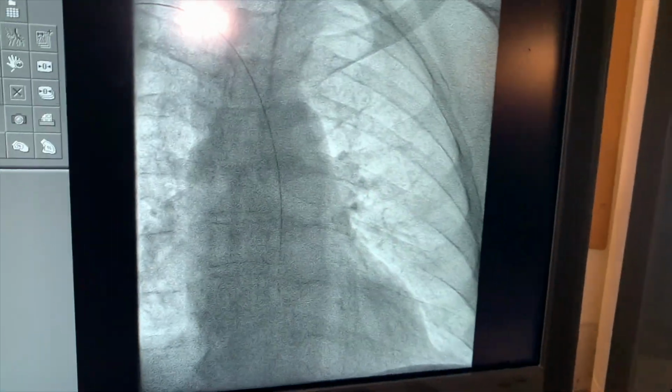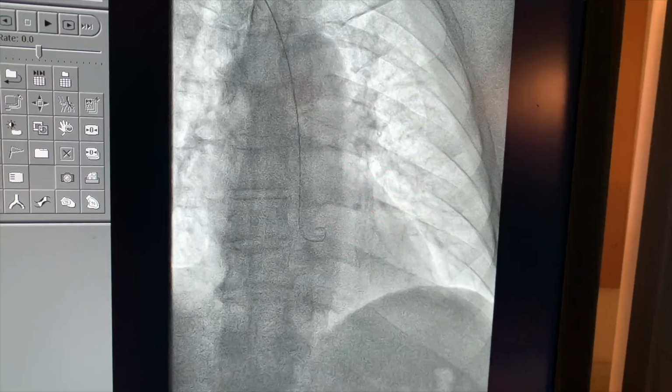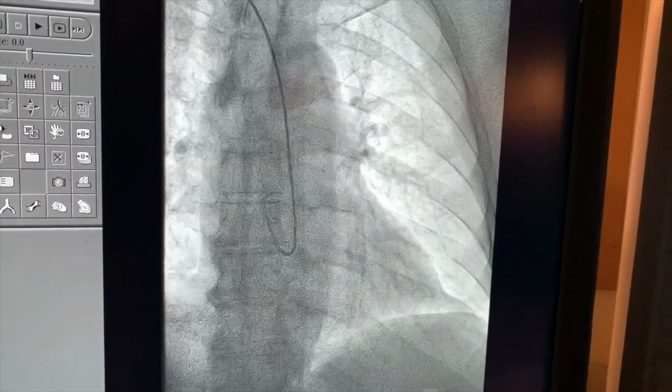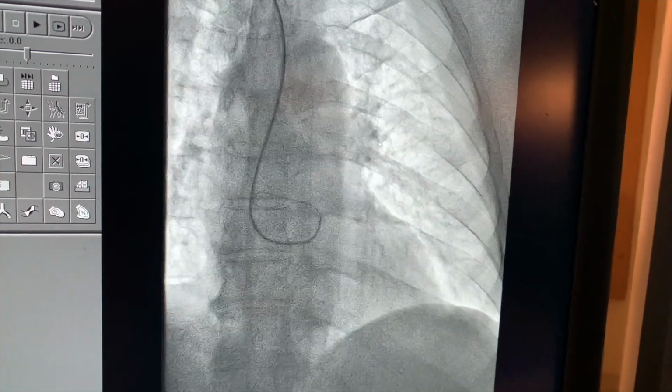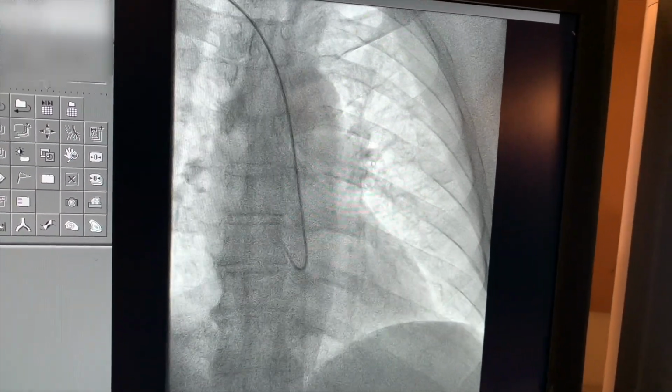Here what you see is the wire coming around the shoulder. The catheter is going to come in over the guide wire. Where it's getting fat now, that's the catheter coming in. It has a little hook on it so that it can engage the artery and sit in the opening of the artery, so that we can see what we want to see.